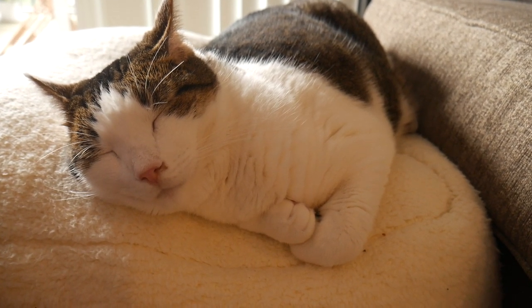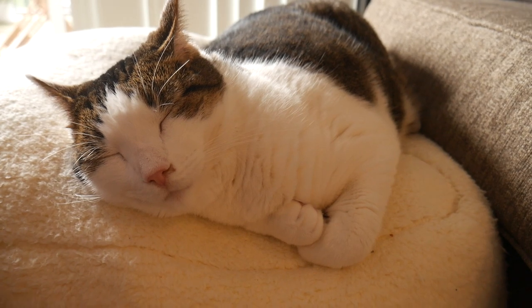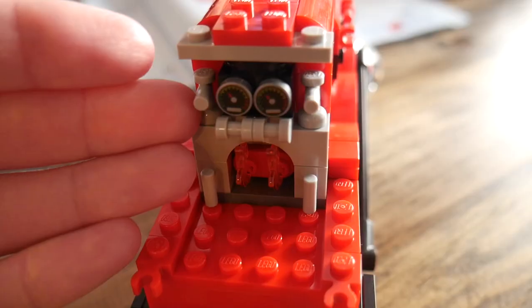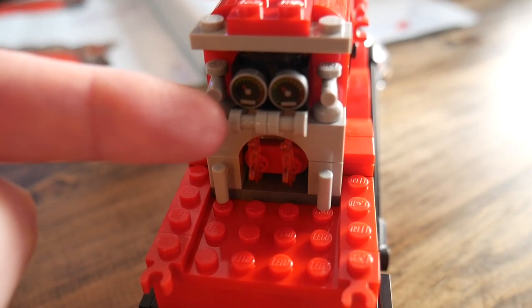This dude's snoozing on the job, but it's excusable because look at how freaking cute he is. Little marshmallow paws tucked under him. Iggy. Flames and these little dials. Like, could it get any cuter?